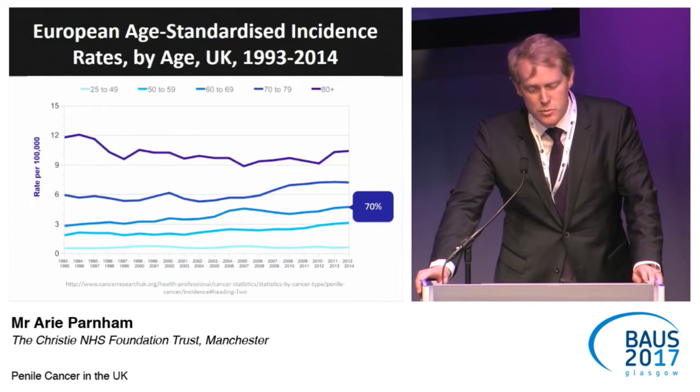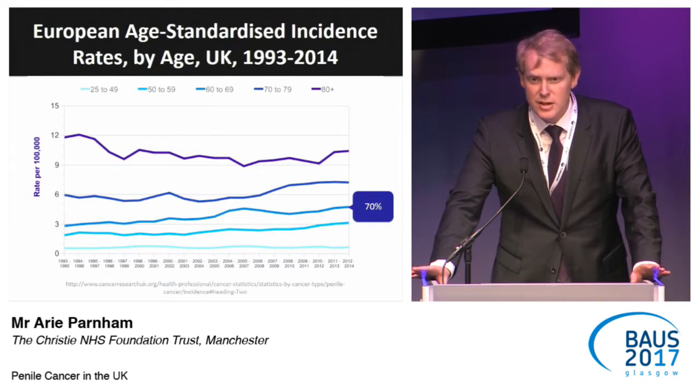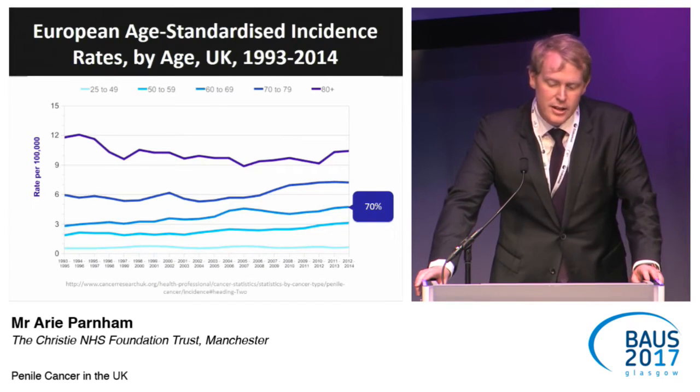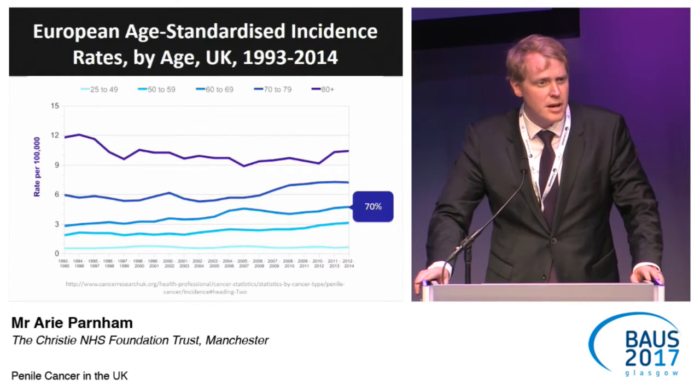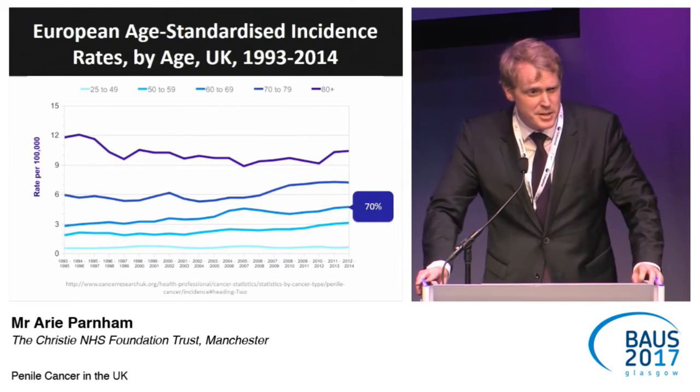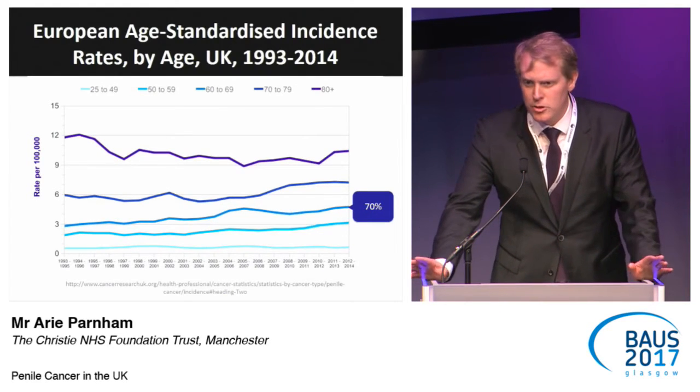If we look at this graph here as well, again, age-standardized incidence rates in the UK, but split up into age subgroups, you can see that the biggest increase over this period of time has been in the 60 to 69-year-old group. That's been an increase of 70%. That's pretty impressive. So one wonders why this might be.